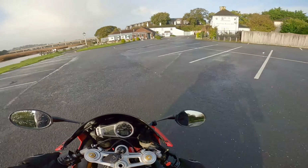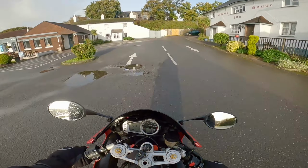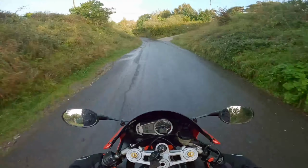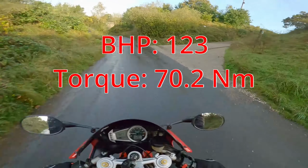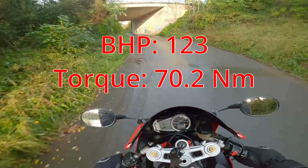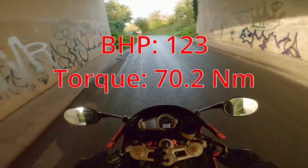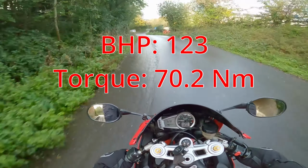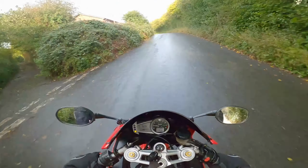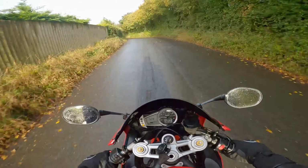Performance wise, well, this bike always puts a smile on my face. Apparently these bikes have 123 horsepower. There is some confusion about how much horsepower the 2006 model has. There is some suggestion that they only have 106. But for the most part, everywhere you look says 123. I don't know about this particular bike because I've never had her on the dyno to find out.